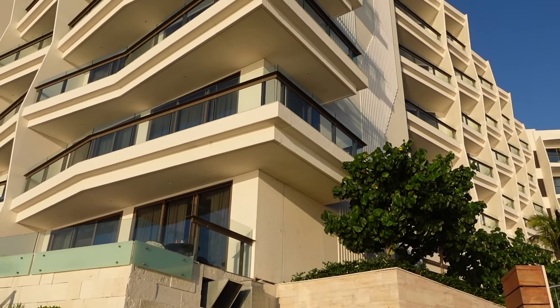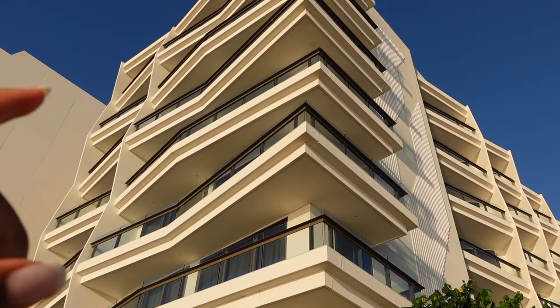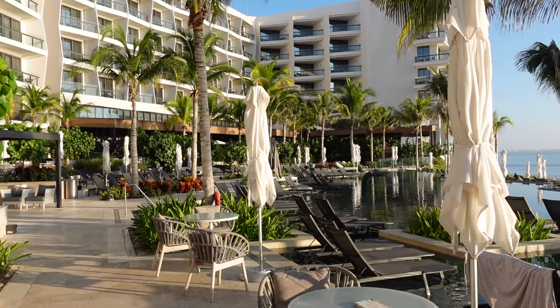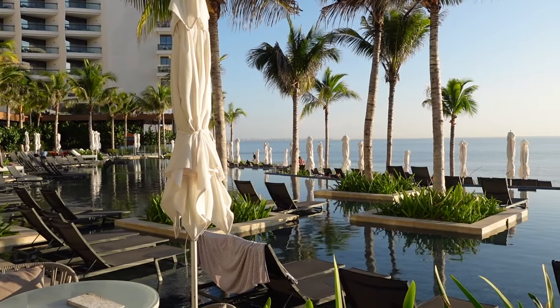That's our room all the way up there, right there. Y'all, I can't believe I caught this.